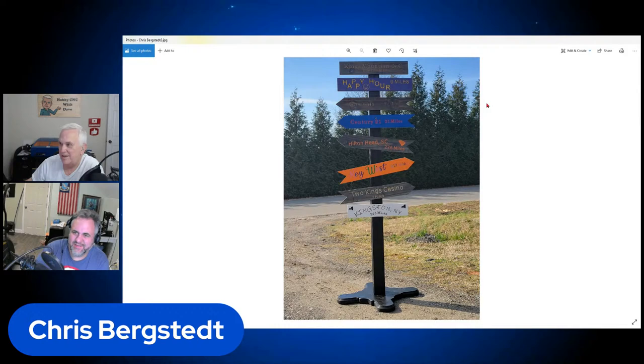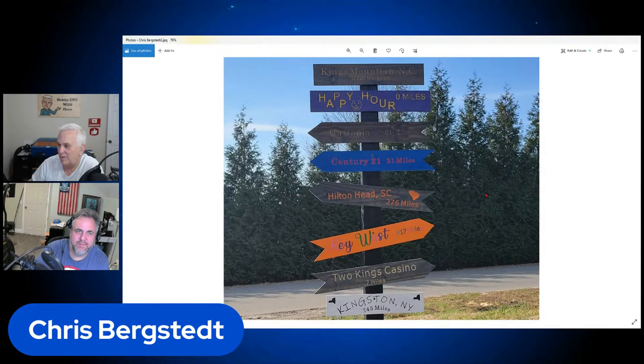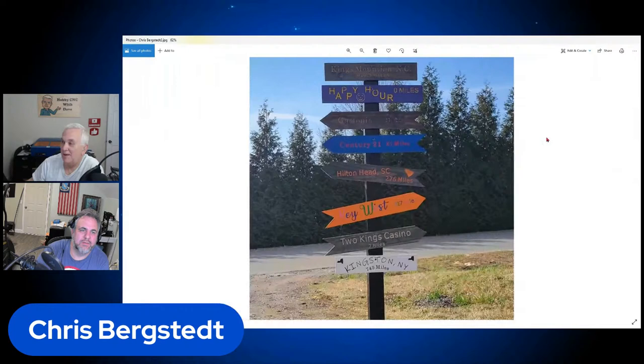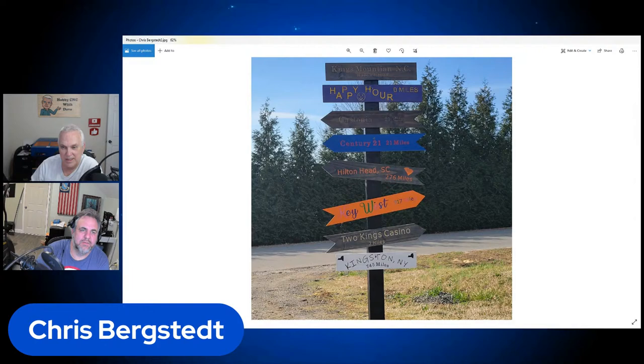Let's see if I can kind of bring that in a little bit so we can read the signs. It says Two Kings Casino, 7 miles. Hilton Head, South Carolina, 276 miles. So I think that's pretty cool. Happy Hour says 0 miles. Okay, there's the latitude and longitude coordinates there for Kings Mountain, North Carolina. But anyway, that's something you don't see every day. I thought that was a cool little project. So great job there, Chris.